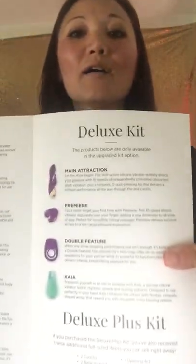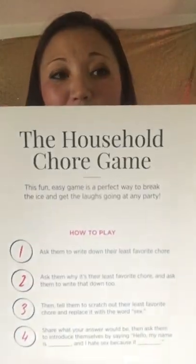Most importantly, you have your party guide. When you first have your party, if you don't know a lot about the products or how to demo them, everything that is in your kit is in this product guide, right along through here. There's also a great game that you can play, a household chore game, which is fantastic. And then how to party.